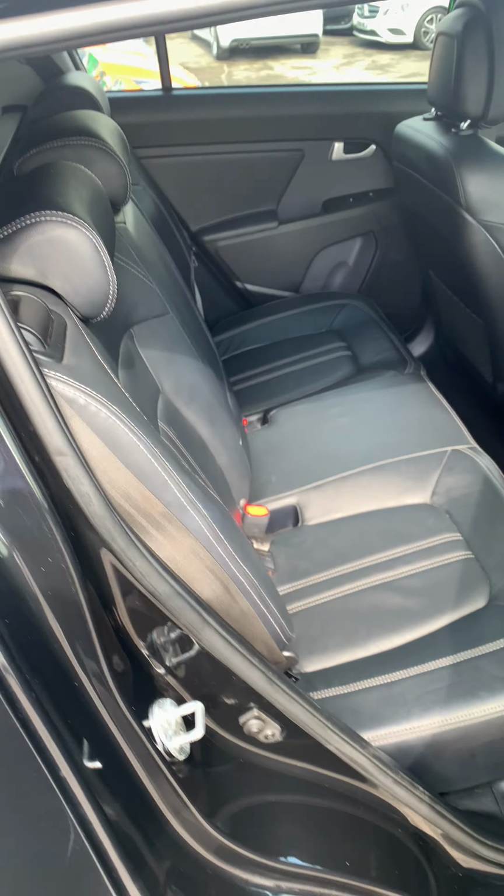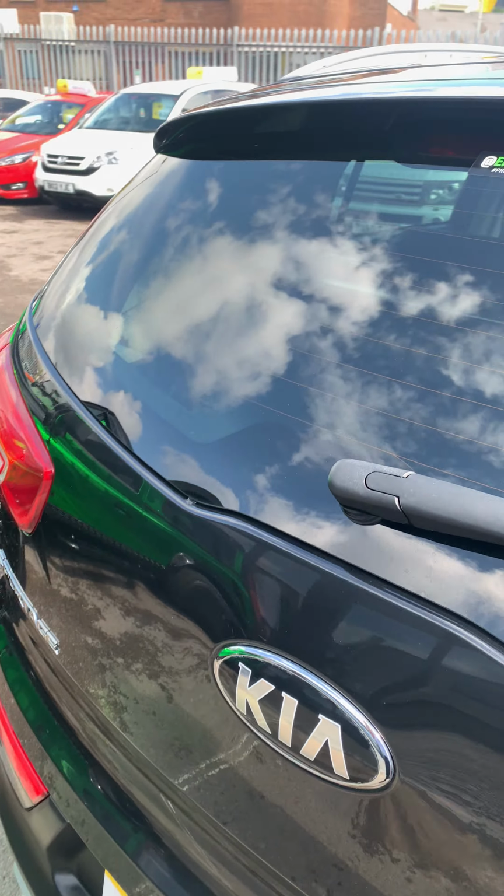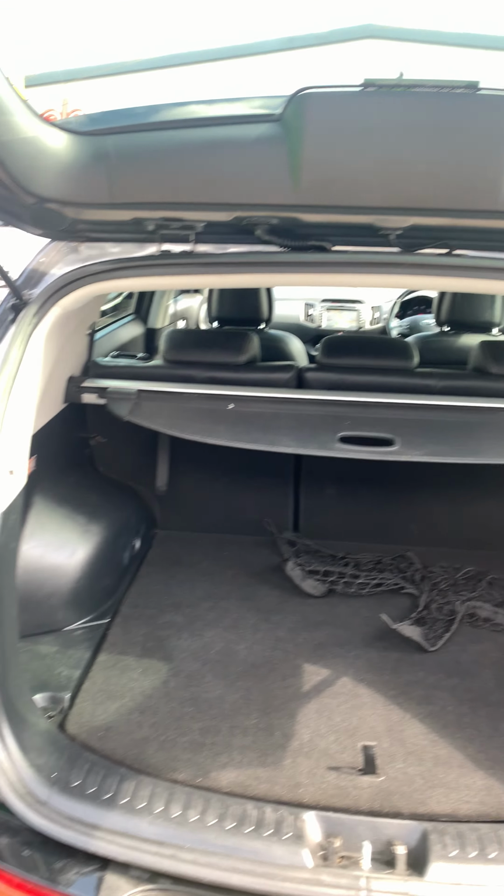Come out the car. Got your back seats there. You've also got the rear heated seats. It's got the privacy glass. You've added boot space there.